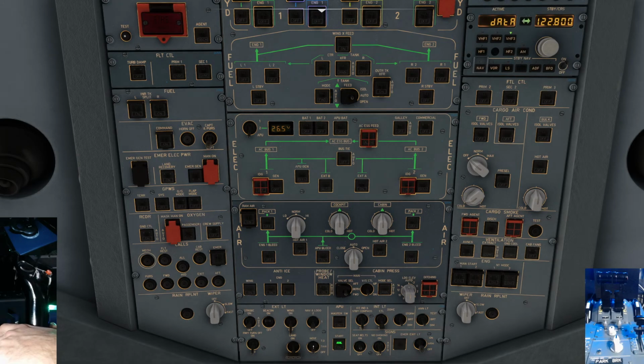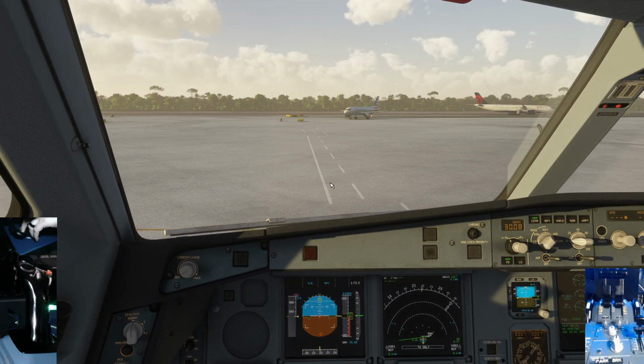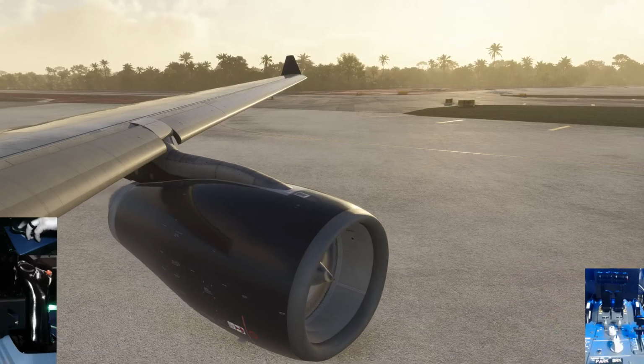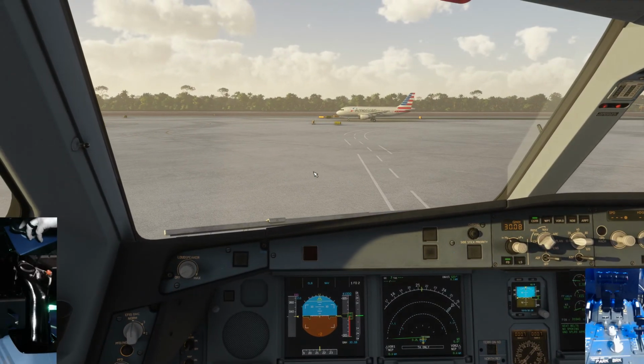Let's roll. Do I prefer this or 24? 24, man. This is 24. And to me, despite its shortcomings, it is far superior. Except I don't think my tiller is bound or working correctly. Stand by.